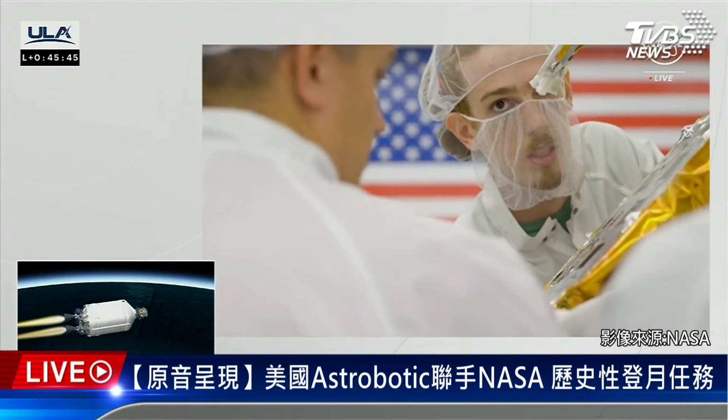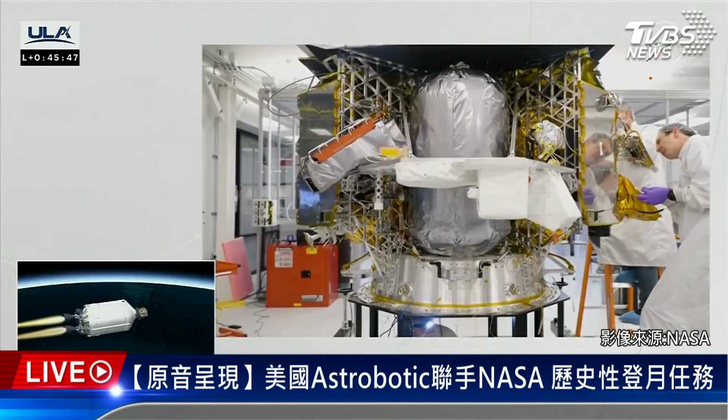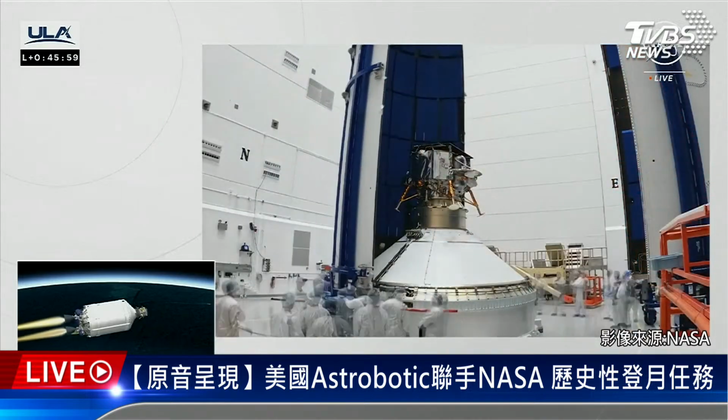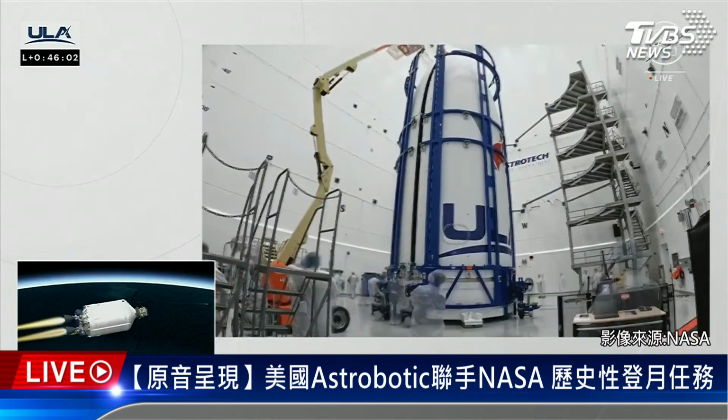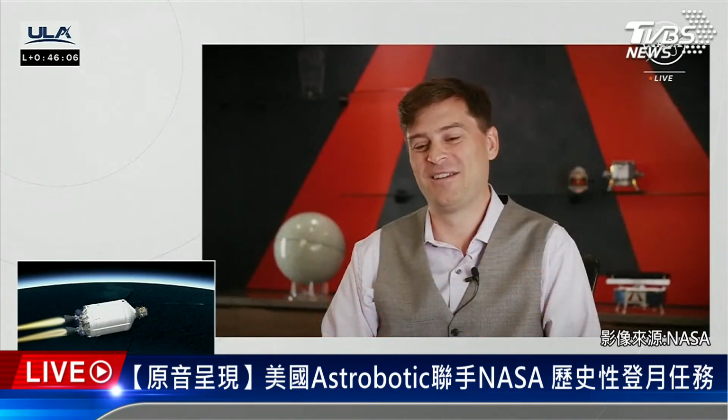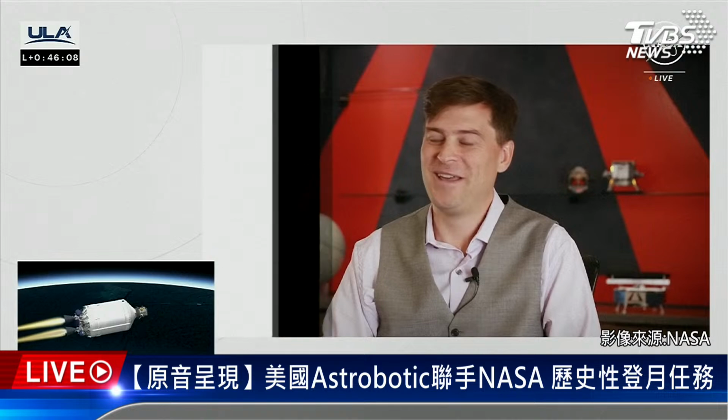Landing a spacecraft on the moon is very complex. The team worked long hours to get Peregrine to the launch pad. To be on the pad today with our spacecraft strapped to a giant 200-foot tall launch vehicle ready to blast into the heavens, it's a little surreal. It's a moment I've been dreaming about for 16 years. And to see it all on one rocket, it's terrifying and exciting and thrilling all at once.